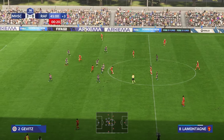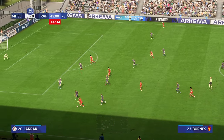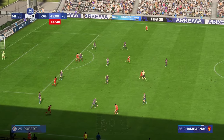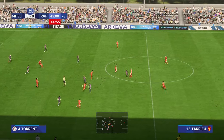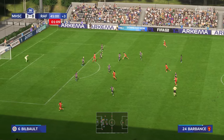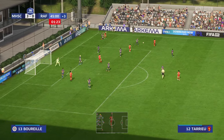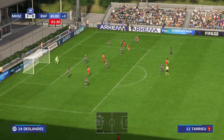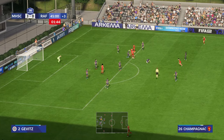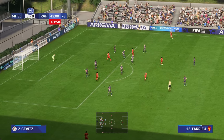Tarieux. Making progress. But quick thinking defensively. Well, going to work and beating her opponent. Mylène Tarieux. Preferring to go infield. Well, credit to her for that piece of ball winning. Mylène Tarieux.